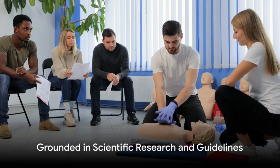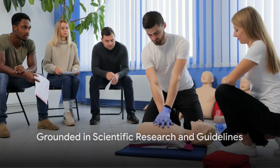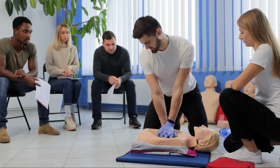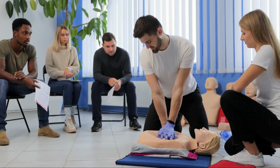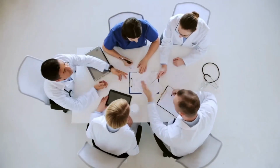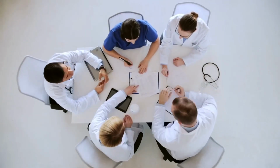However, before embarking on this journey, it is advised to consult with your employer to ensure that this course aligns with your professional requirements. This course is firmly grounded in the latest scientific research and educational guidelines from the American Heart Association's update for CPR and emergency cardiovascular care. It stands as a testament to our commitment to providing the most contemporary and effective training possible.